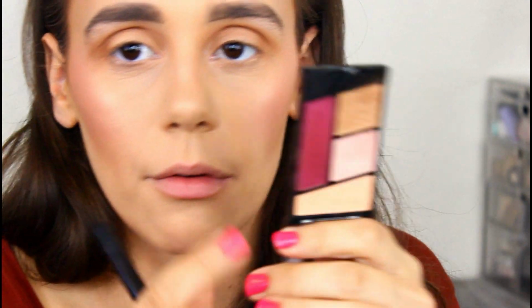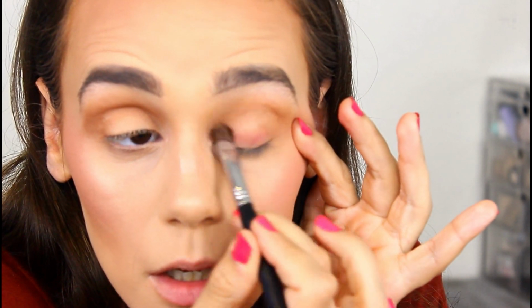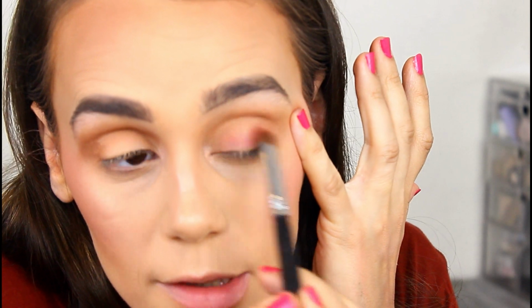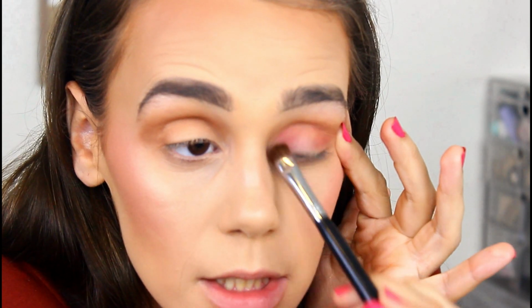Okay, so I'm going to take a shader brush. I'm going to take the eyelid shade right here. I want to kind of do two, I think. Yeah, I'm going to take this eyelid shade on a regular shader brush. See how this one works out first. With that, I'm trying it on a fluffier shader brush and without Fix Plus. I just want to see what it looks like.